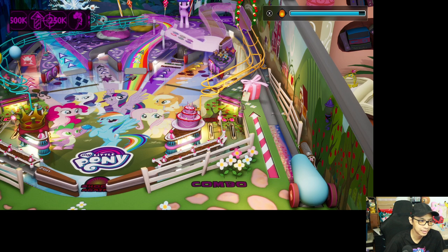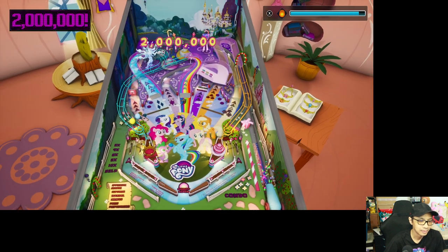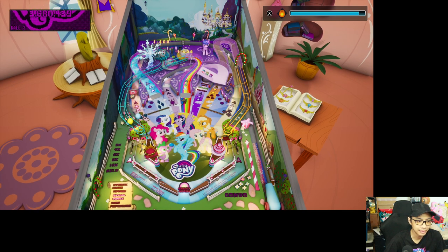Let's go for the 2 mil. So, like I was saying, when I was a kid, I remember, in my memory at least, the first pinball game I played was the Knight Rider table. That table was based on the then-popular show called Knight Rider, starring David Hasselhoff. I think I played it in the... well, how do I remember this?